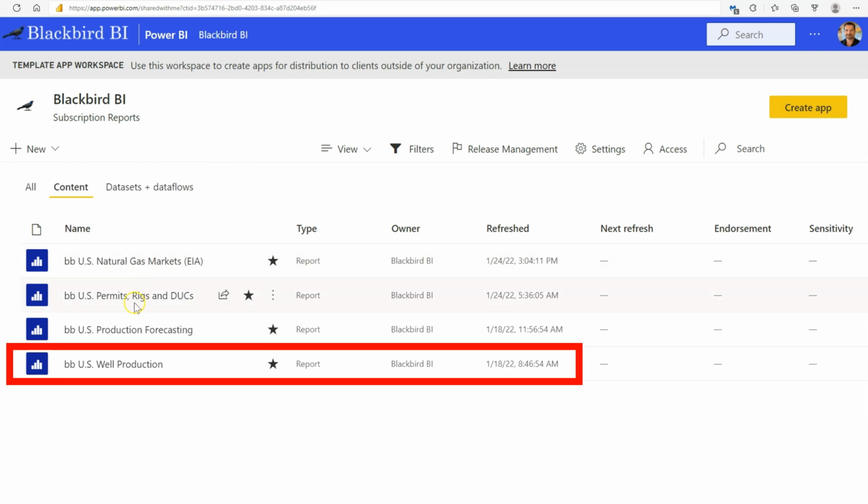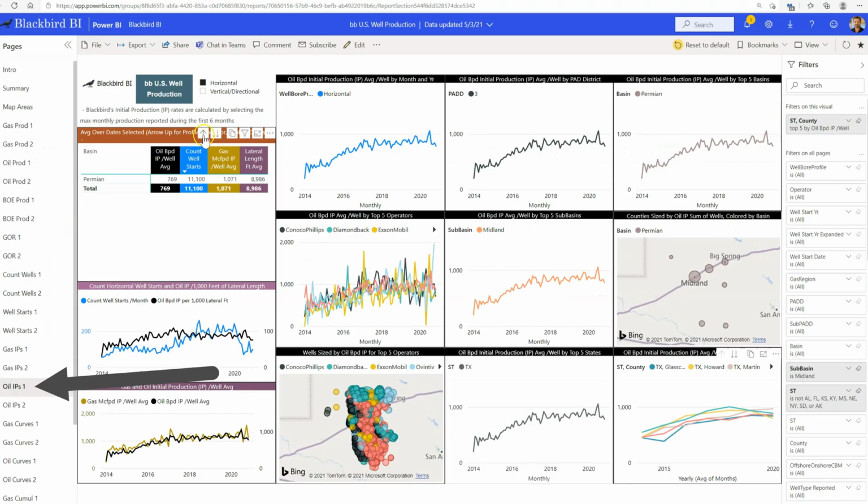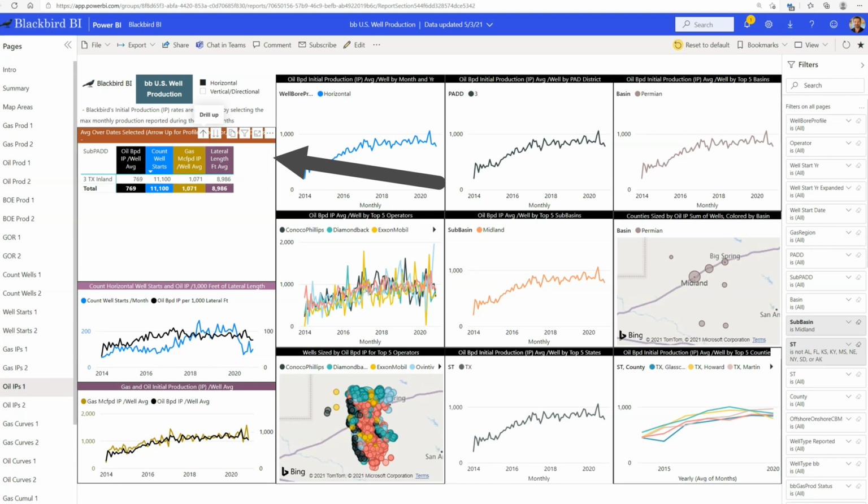We'll click on U.S. Well Production Data Power BI Report. We're on the Oil IPs 1 page, and we'll arrow up on our table to operator.